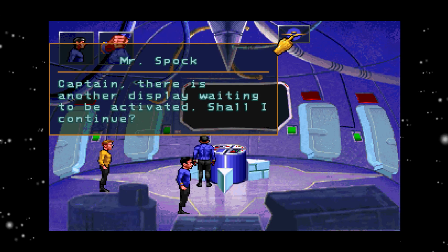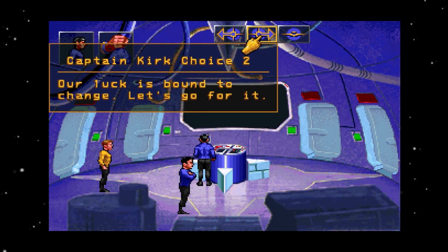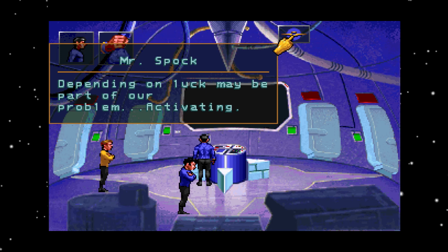Captain, there is another display waiting to be activated. Shall I continue? No, I need to go back to school and get a nap. Our luck is bound to change. Let's go for it. Depending on luck may be part of our problem. Activating.